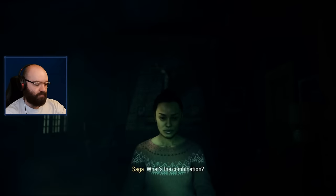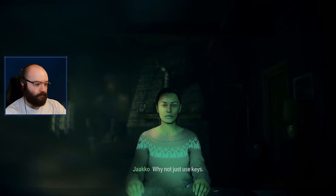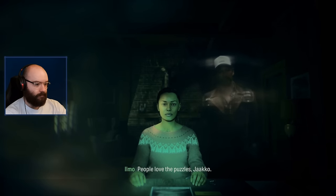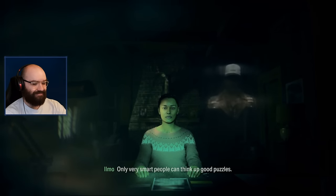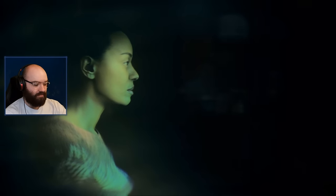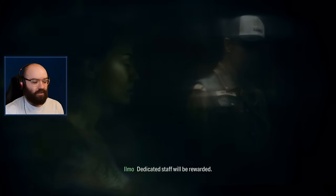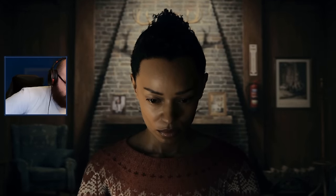What's the combination? People hate the puzzle, Zuma. Why not just use keys? People love the puzzles, Yaku. Only very smart people can think up good puzzles. Just look around and you will find the answer. Dedicated staff will be rewarded. The combination to the safe is somewhere in the gift shop.